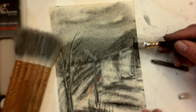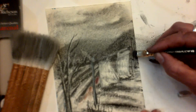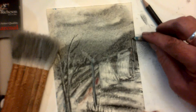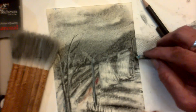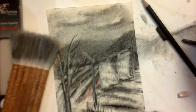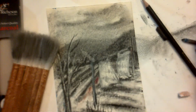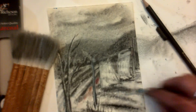I did it again. I keep kind of changing the angle of that, but that's all right. Does it really, really matter? Because I'm only trying to have fun. Smudged up all that too. Okay, let's see.